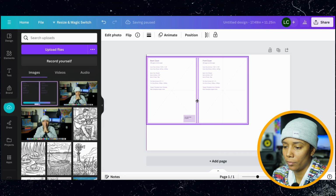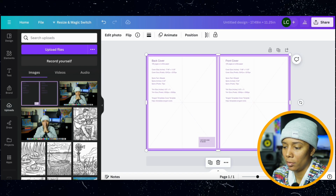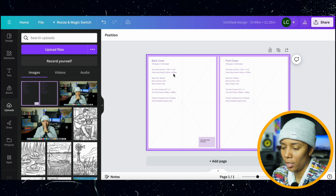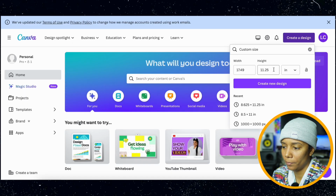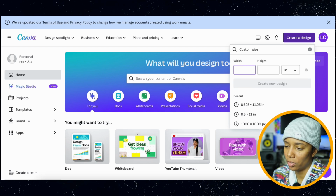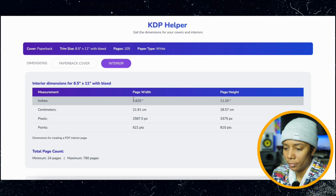Now let's go ahead and drag in our template, and we're going to want to extend it all the way till it reaches. So now you can see this is the front cover and this is going to be the back cover. So let's go back to Canva. Let's erase these dimensions and let's get our interior dimensions.